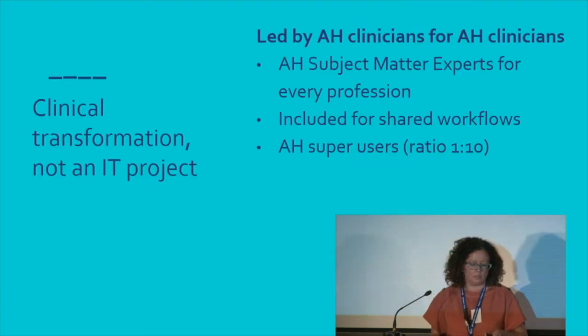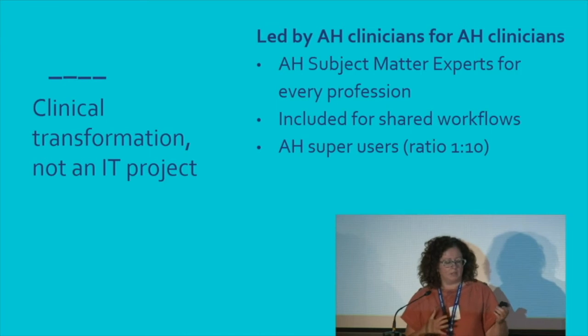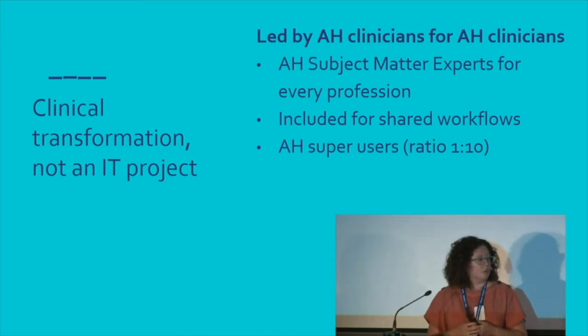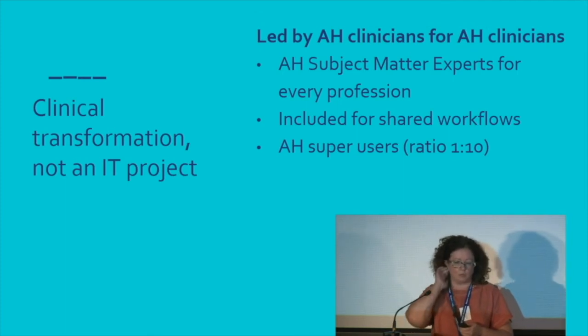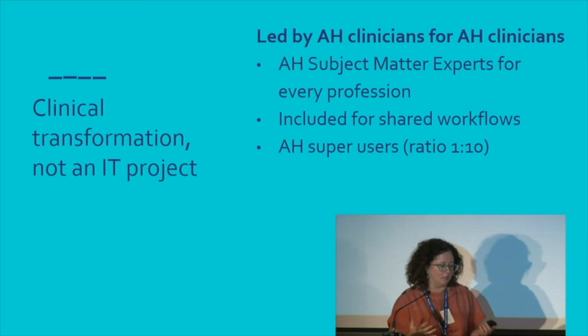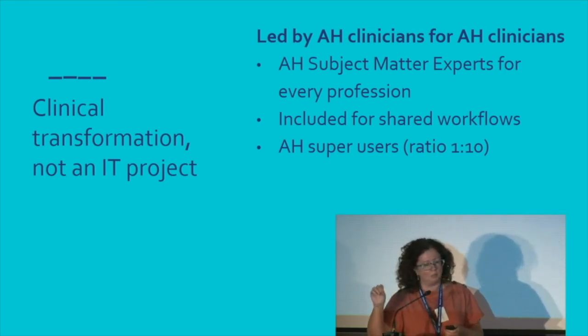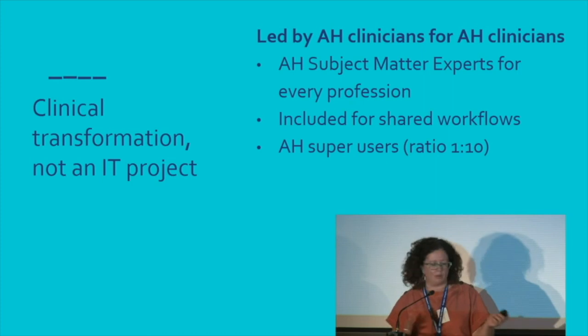And we did also visit MD Anderson while we were over there. So thinking about this clinical transformation, not for an IT project, what did we do? So as you've all established, we've got your subject matter experts from every profession. We had that within allied health. And it was really thinking about who's key. So it may not be the manager, but it may be a senior clinician, someone who's actually working on the floor, understanding our current workflows.